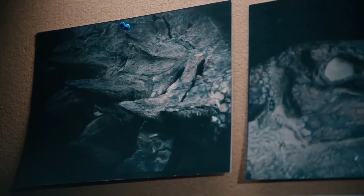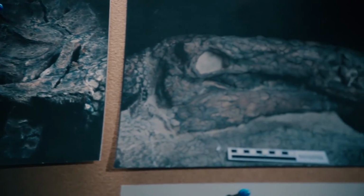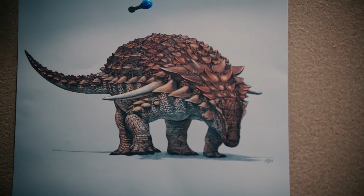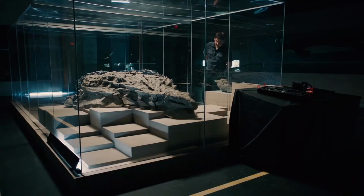One idea is that armored dinosaurs were just plain clumsy. If they fell over onto their backs, they might not have been able to right themselves. I think that was left over from the old idea that dinosaurs had apparently such tiny brains that they were just dumb. But we don't think that.